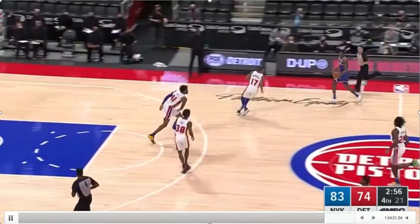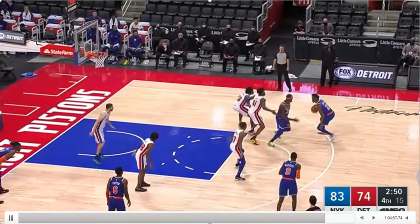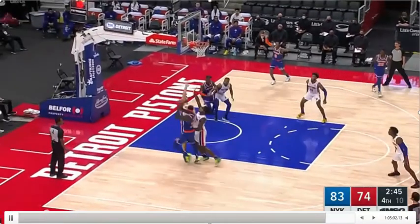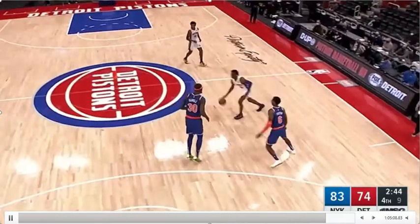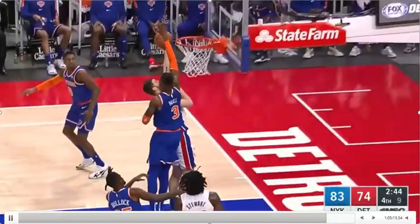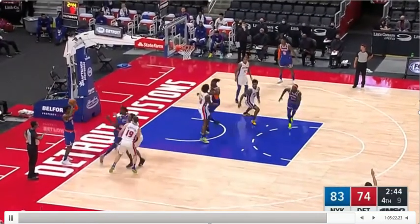And as you see here, Pistons kept coming and kept trying, but the Knicks defense was too good. Nerlens had a nice block there. Occasionally, the Knicks were able to find baskets when they needed it most, but they found very few. Julius kind of reverted back to his old habits, dribbling into double teams, and it just didn't look good. Dribbled into a double team and tried to force it, and at the last minute tried to see if he could find someone to pass it to.